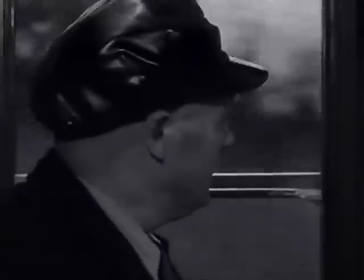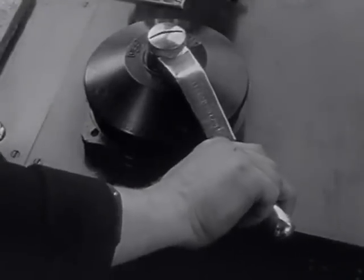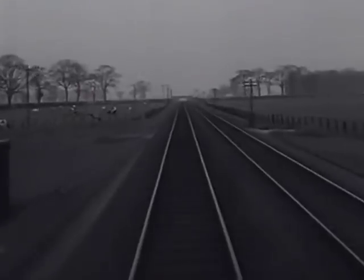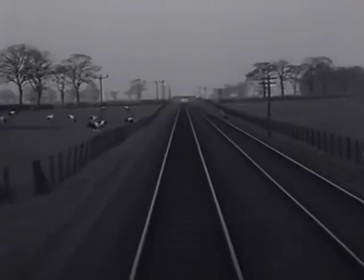Good heavens, fire! Well, first stop the train, of course. Now, let's not panic, me included. This is a bit unusual, but there it is, it's happened. Don't stop the train on a bridge or other unsuitable place. This is all right here.